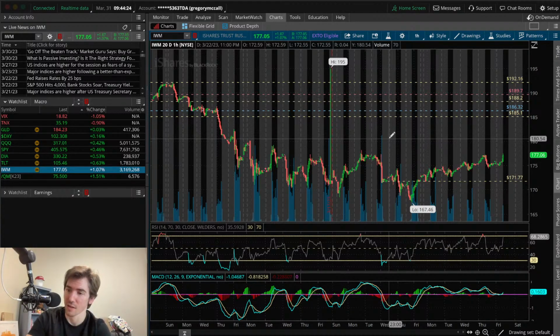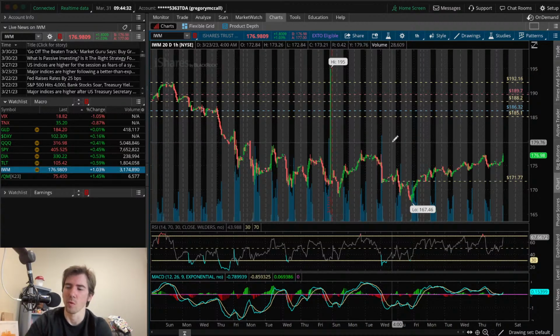Let's see, if you set the expiration date for the 21st of April, let's assume that it could go to 180. You pay $47 for that. That's kind of expensive for a $3 move. But I guess with that much time, that does help.